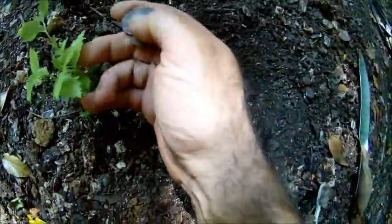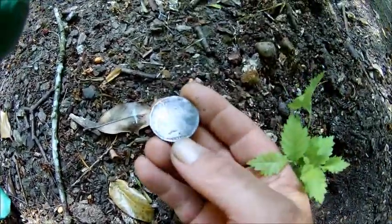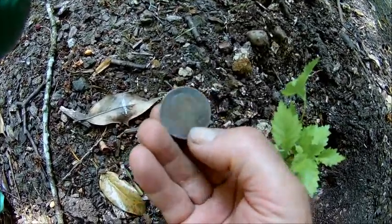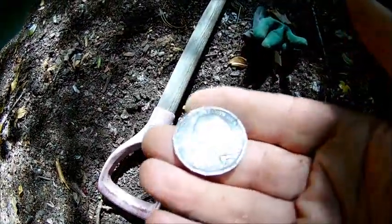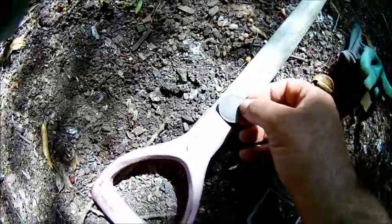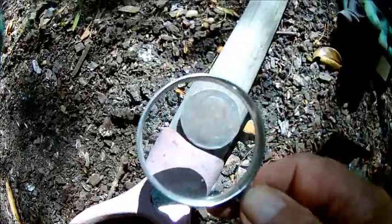Oh, look at that. Pulled straight off. Oh, that's weird. That's weird. It's a penny, but it's got like lines all over it. It looks like, I don't know. I think you can see that all right. Let me get my magnifying glass. It's a George V penny, look.